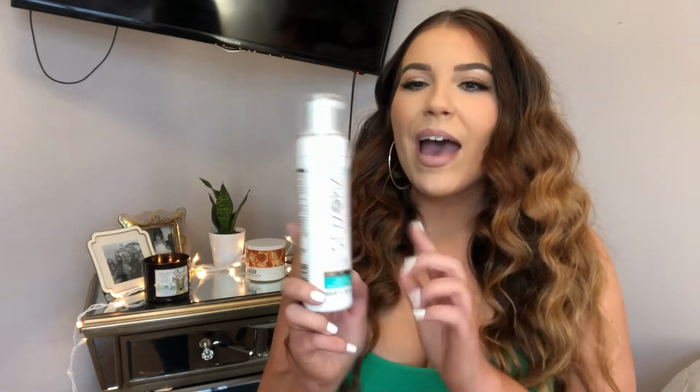It gives you that nice olive tan, kind of almost like a red tan too, but it's not gonna give you any orangey effects. It's perfect, you guys. You will absolutely love this.